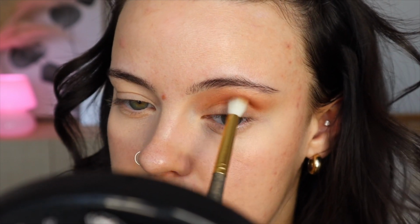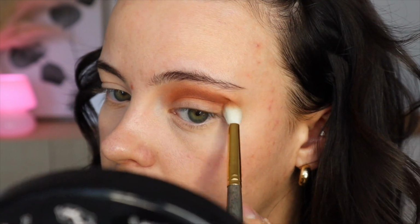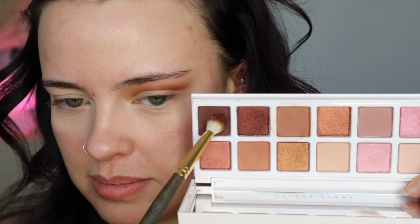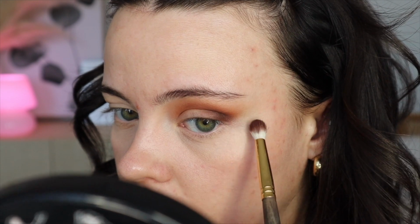Love that. So now I'm going to take a smaller Smith brush. That one I was just using in the crease was a Smith 237. Now I'm picking a 232 and I'm going to maybe try to concentrate more of that pigment closer to my actual crease, because I don't want to dive right into that deep shade because things can go sideways quickly. I'm going to take a Smith 230 instead of the 233 and I'm now dipping into that deep shade, which is called Get This Bread. This deep matte. And I'm adding this to my outer V.